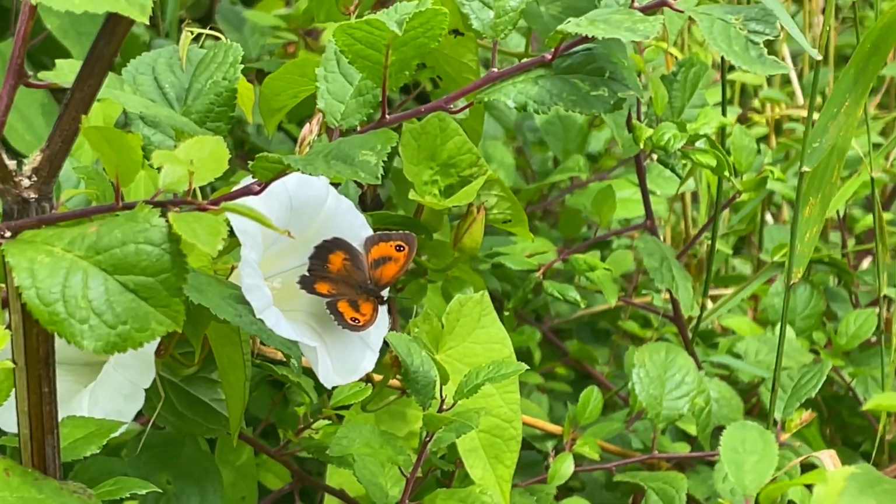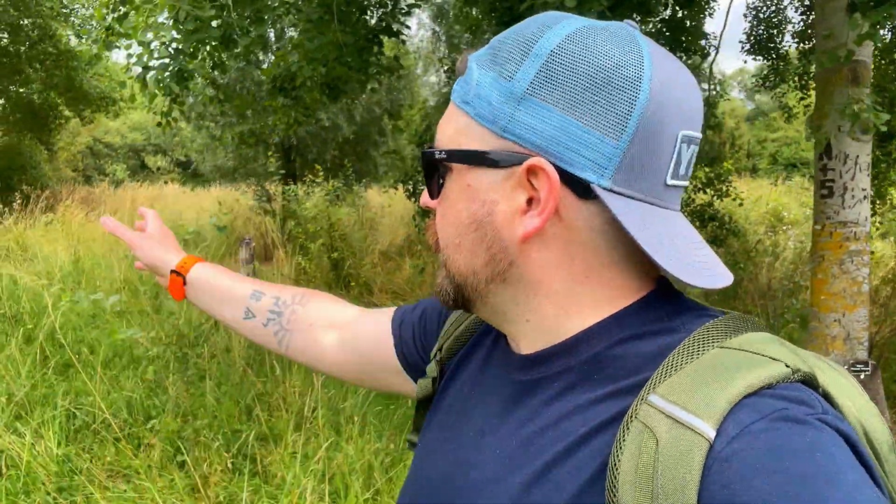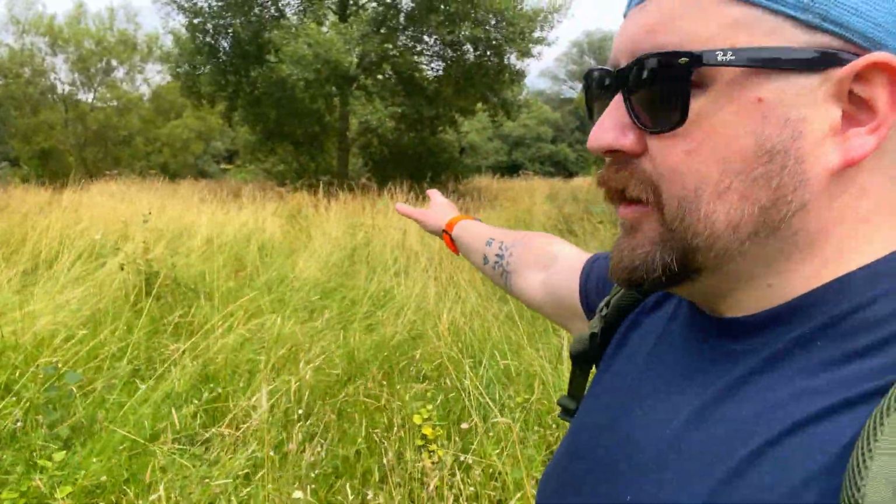There's so many nice little tracks like this that just lead off the main path. And you can come and explore, and there's little plaques everywhere, there's big logs you could sit on, and it's all just surrounded by these beautiful lakes.